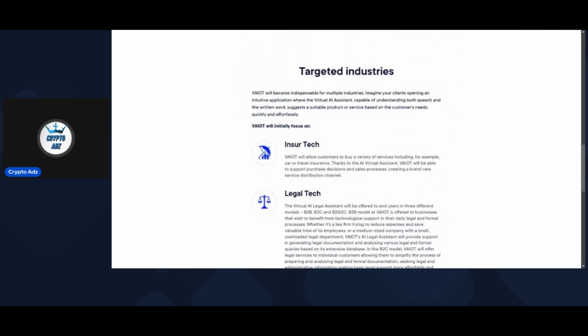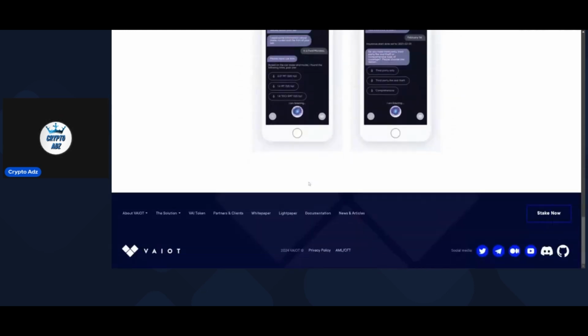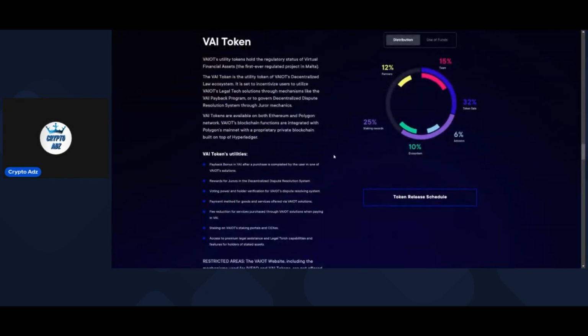You can see here in SureTech, legal tech, and you can come and read in more depth if you want. The token has a huge amount of utility. You can use it for staking. You can use it for voting power. You can use it to buy the legal assistance, and use it on the legal assistant.